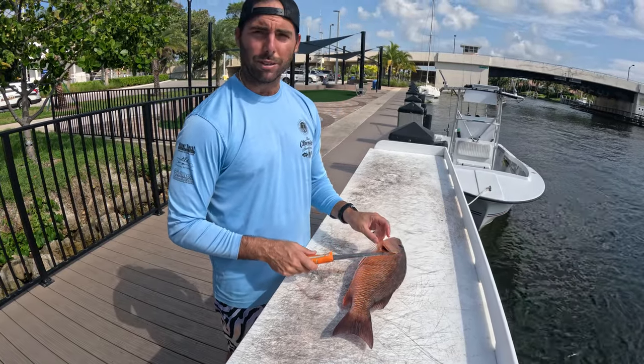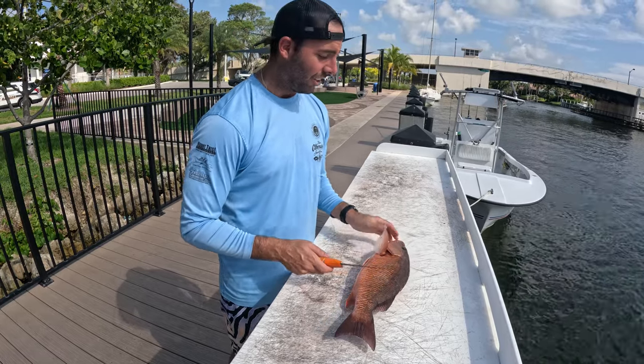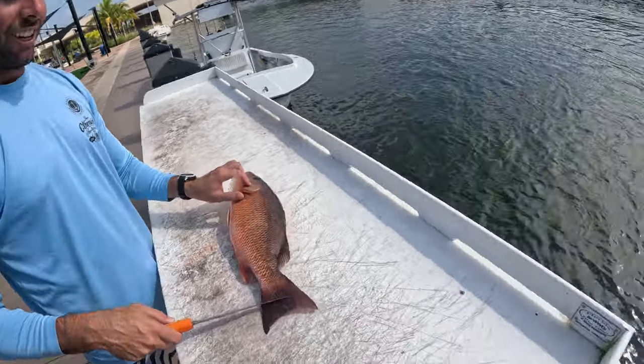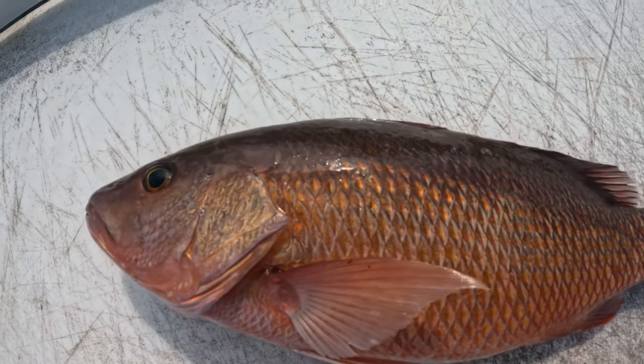I mean, sometimes you'll get lucky with mangroves, they'll bite down there with muttons, but we were fishing pretty big baits. So, a little surprise, but it's a big mangrove, so we're stoked. Good look at him.